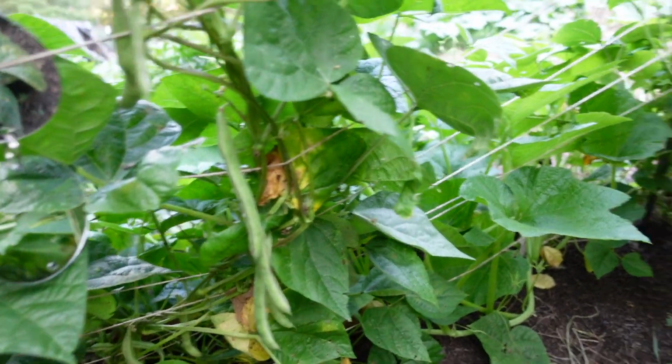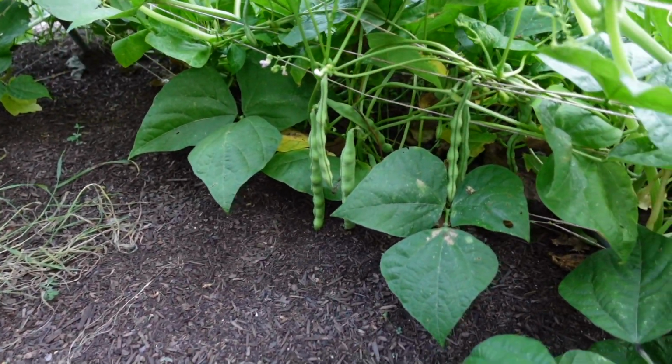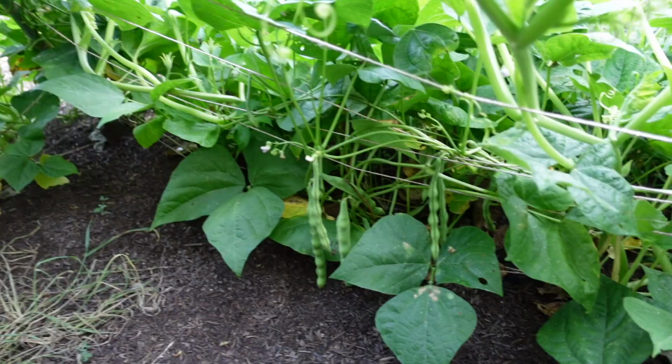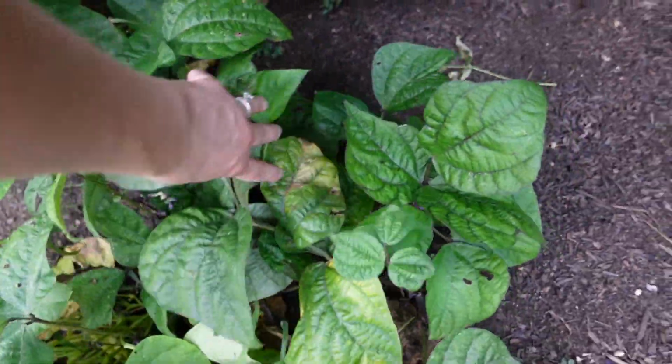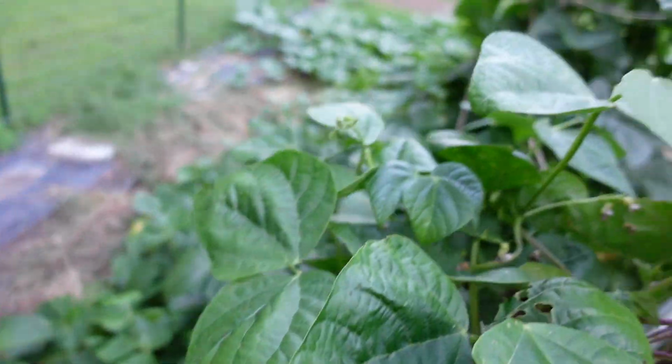I really need to get out here and do a harvest. Wow, I didn't see those the other day. So yeah, these are mostly beans. These are some bush beans here. And then I've got pumpkins in the mix.